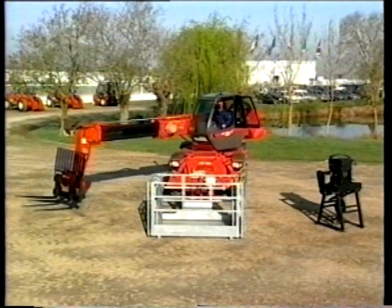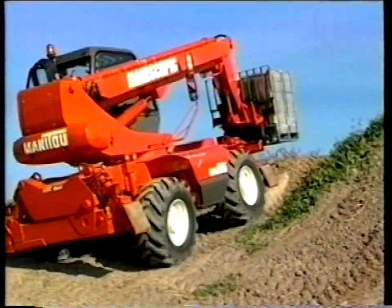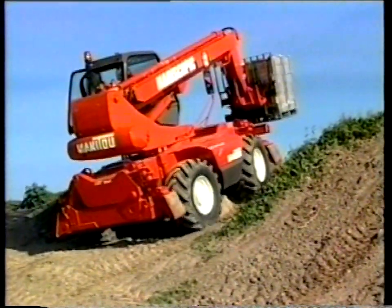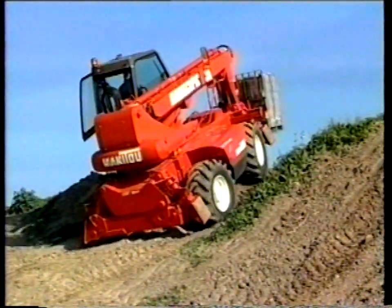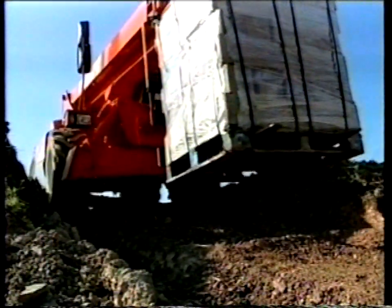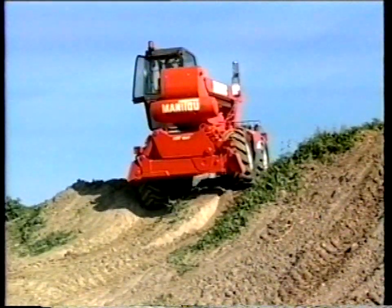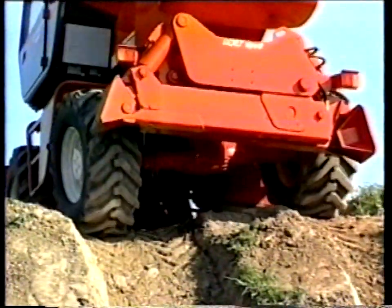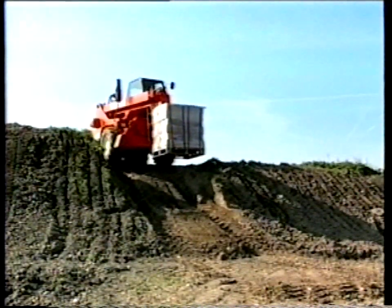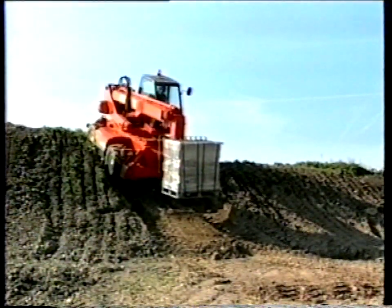The MRT is first and foremost a manoscopic, and it has all the manoscopic's features. Like any other Manitou, it offers impressive rough terrain performance. Its permanent four-wheel drive and outstanding tractive effort ensure excellent driving performance whatever the terrain. Its oscillating rear axle ensures a perfect balance on uneven side terrain. Its excellent ground clearance takes it over all kinds of obstacles.